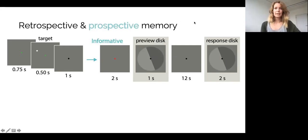And we call this the informative condition. So in this condition, you can use a prospective memory strategy, because as soon as you've seen the preview disk, you can sort of project out what you will have to do in the future. And all you have to remember is something about a future action.